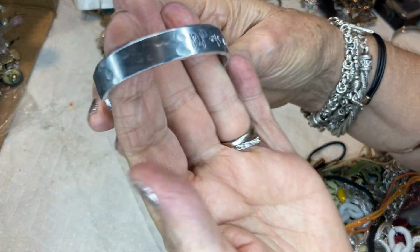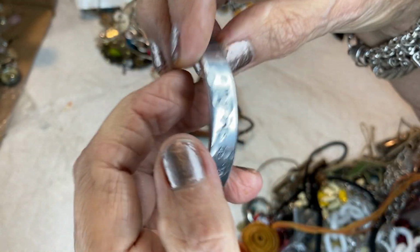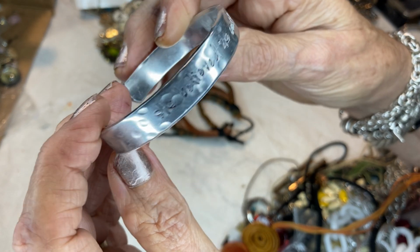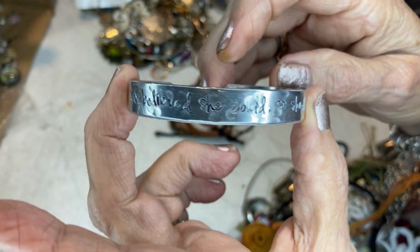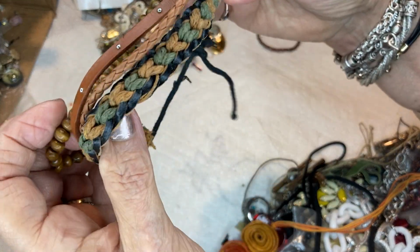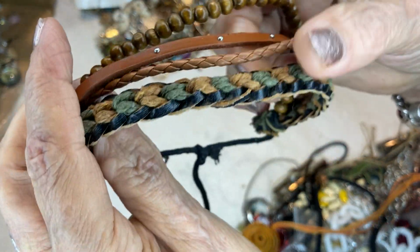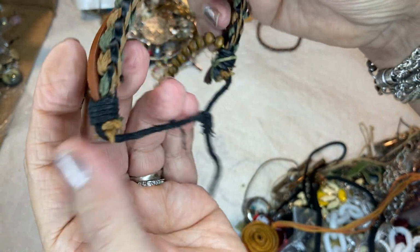And this bracelet is hammered style, and it says, and I believe this is aluminum also, "she believed she could, so she did." This would be $1. And this is wood bead, leather braided, and leather and cotton braided.